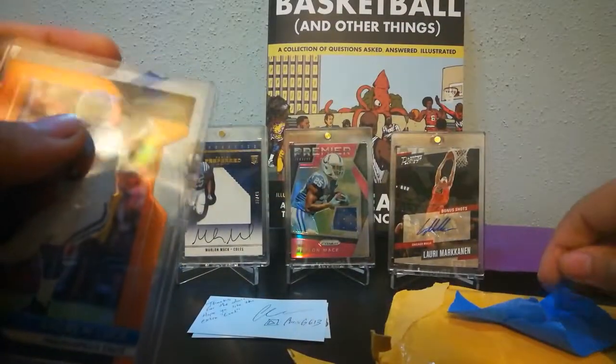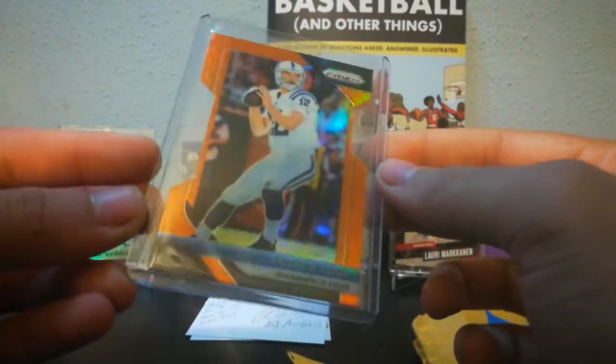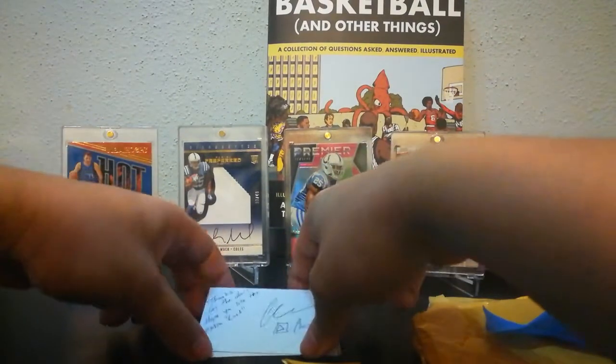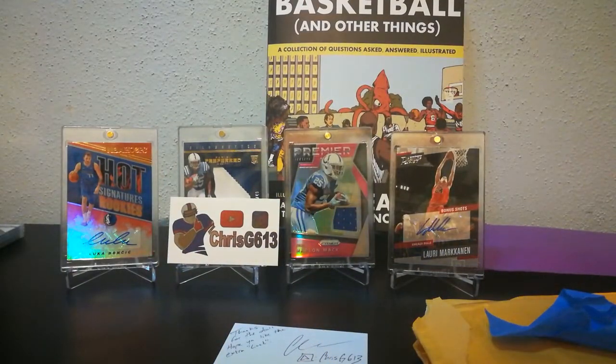Let's take off that tape and look at that beauty. Orange Luck die cut, 249, Prism. That is nice. That is nice. I'll throw in this little card up here, you can go in front of Marlon. This is from Chris G 613. Very nice guy.